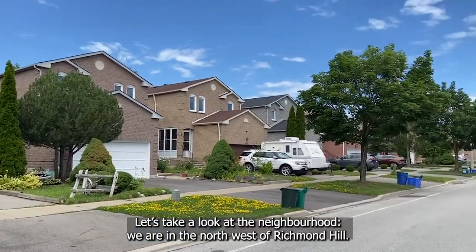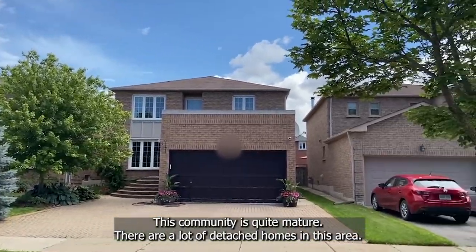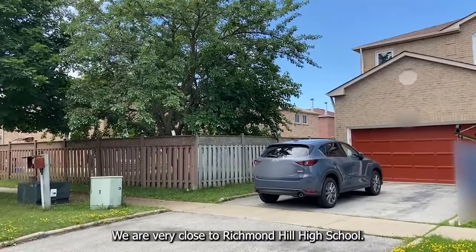Let's take a look at the neighborhood. We are in the northwest of Richmond Hill. This community is quite mature. There are a lot of detached homes in this area. We are very close to Richmond Hill High School.